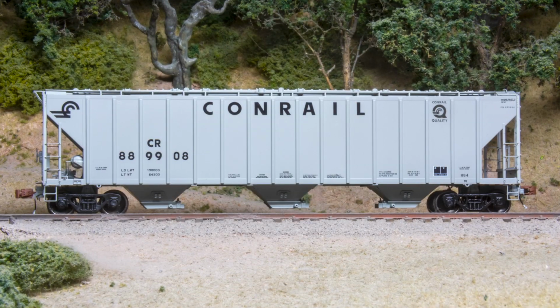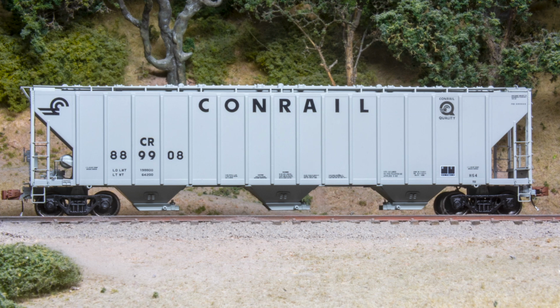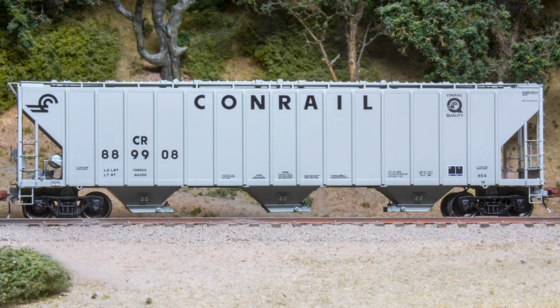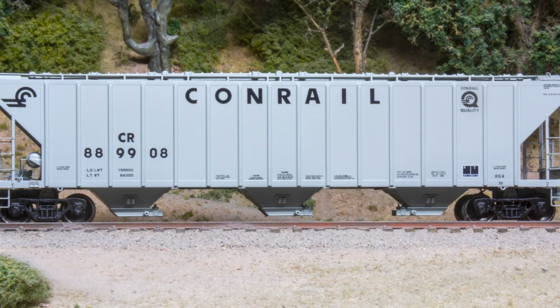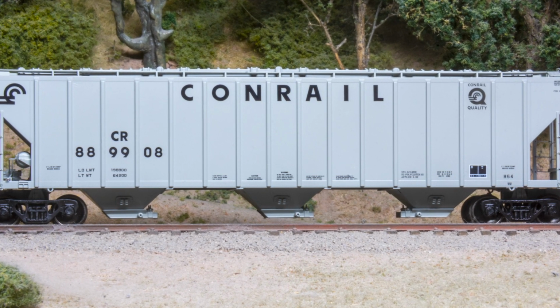Hi, I'm Dan Cortopassi. Today I'm reviewing an HO scale Pullman-Standard 4785 cubic foot covered hopper from ScaleTrains. My example is decorated for Conrail in gray with black lettering and the Conrail quality logo. It has a September 1992 shop date stencil, so it would be most appropriate for the 1990s era and later.